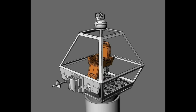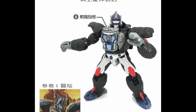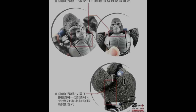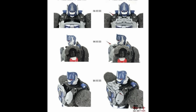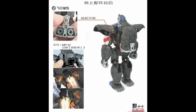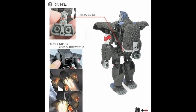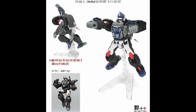So cool, so cool. Go Better have been showing off their upgrade kits for your Kingdom Optimus Primal, and they're going to fill in a few of the gaps that we always have on this figure. So it's pretty cool. You can see here that the bit at the top is really going to fill in that massive gap, and we can also give him jet power monkey bits on the back as well.